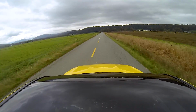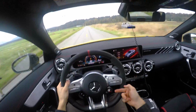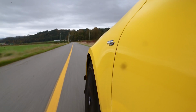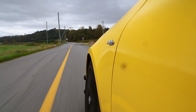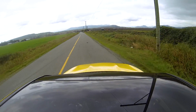So yeah, all you have to do to do launch control is go from comfort down into Sport Plus, left foot on the brake, right foot matted to the floor, and then as you guys saw, the prompt comes up, you let your left foot off the brake, and you're off to the races. Literally, for track use only, guys. Don't do launch control on the street.